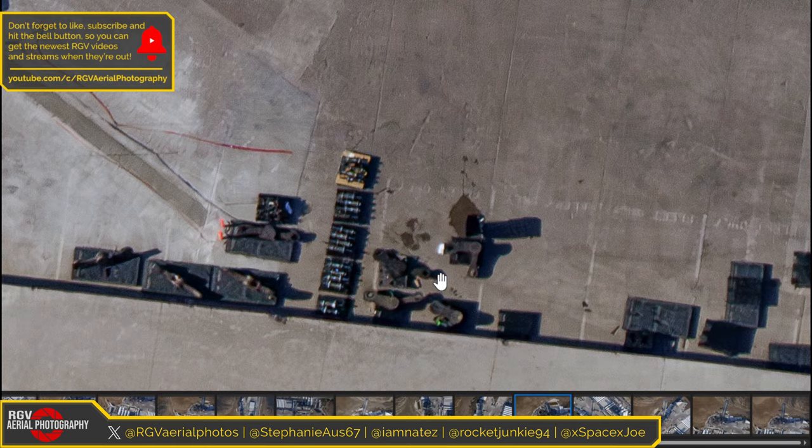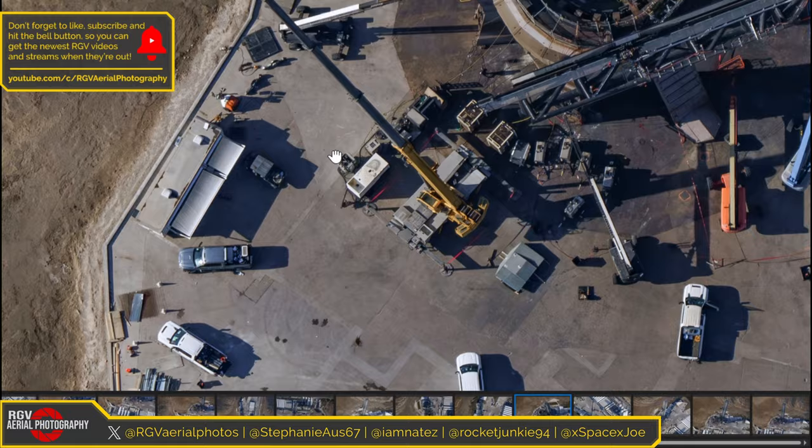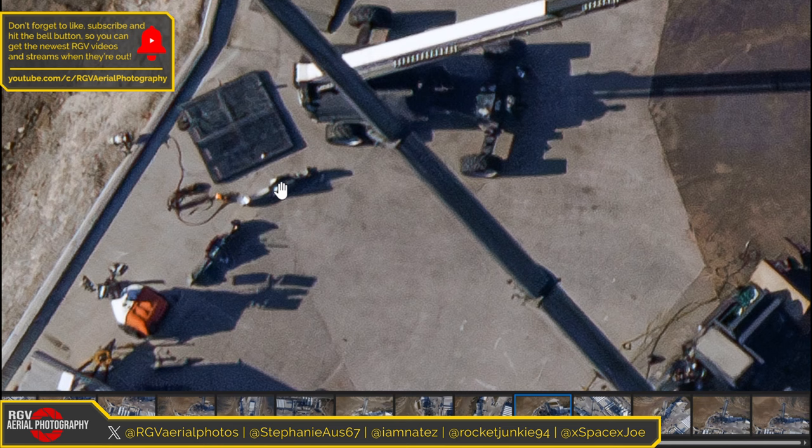And while we're on the ground, just over here, we see new linkages. Or at least one, anyway.